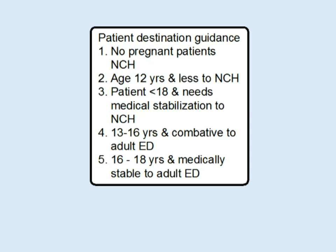Children that are age 12 years and less with a behavioral emergency should be taken to Nationwide Children's Hospital. Any child who's under age 18 and needs medical stabilization should be taken to Nationwide Children's, particularly if they have a chronic illness for which they're being followed at Children's.